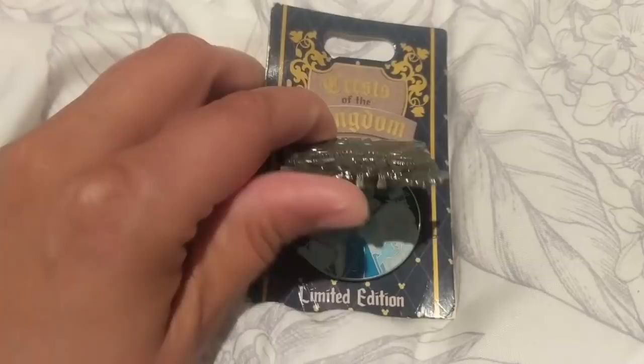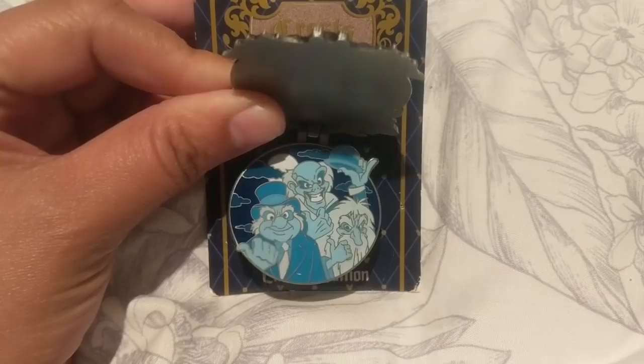So that is the cool feature about this particular pin, that it is a hinge pin, and then you have another element on the inside, and they're kind of in the eerie blue color. Just kind of looks like they are ghost-like, not quite alive, not quite dead. They're just floating around, and this is a pretty neat pin. So I grabbed an extra one of these also to have for trade.